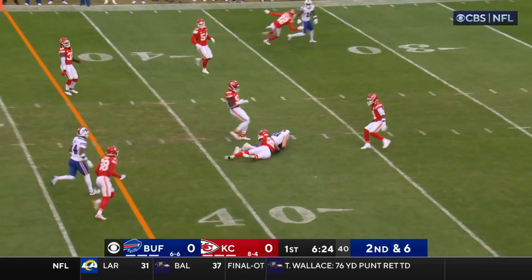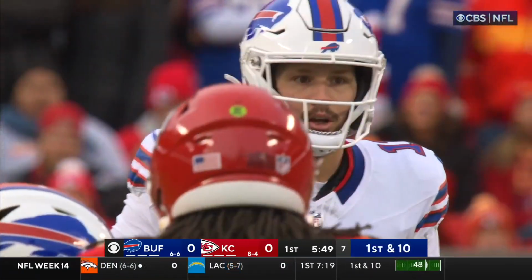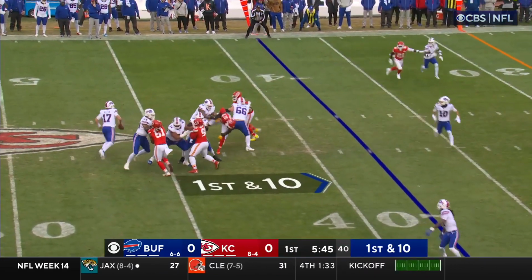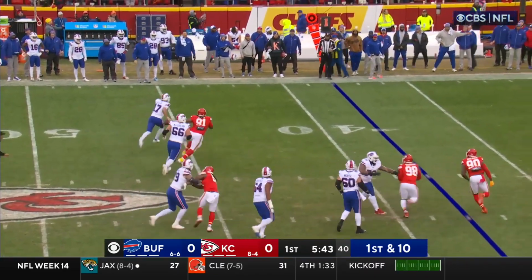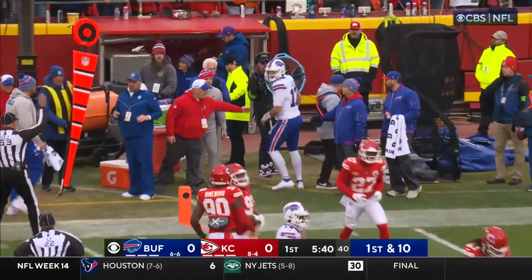There's the pass. Caught inside the 40. That is Dawson Knox. Back in October, they're glad to have him back. Here's a first and 10. Now, here's what we're talking about, Tony. He's going to fake it. He's going to pick up a good 8 yards with that.